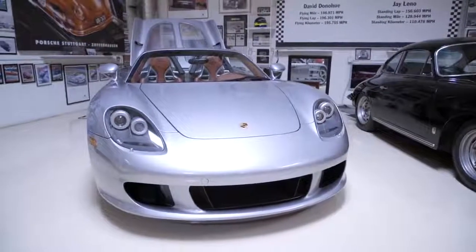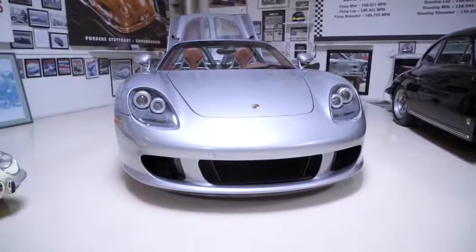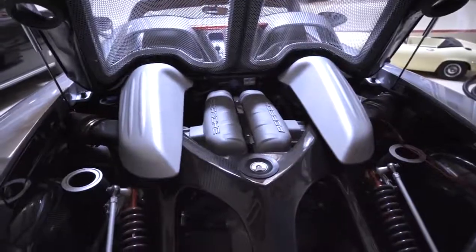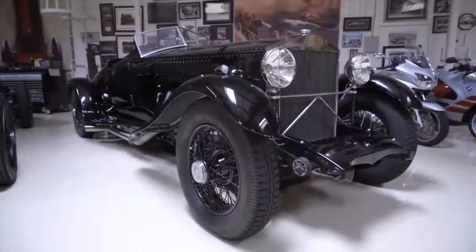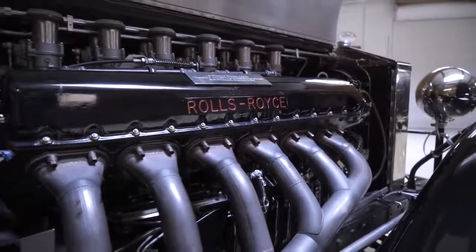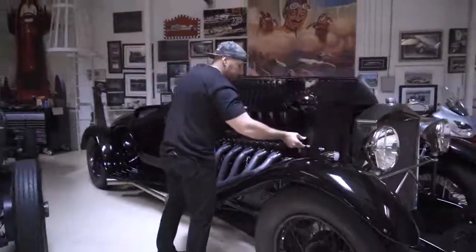Next up is the infamous Porsche Carrera GT. Everyone knows this bad boy, 5.7 liter V10. Definitely sounds a lot like an F1 car going down the street. What we've got here is a 1932 Rolls-Royce chassis. It's got a 1945 Rolls-Royce Merlin engine, 1,650 cubic inches. You can say goodbye to your miles per gallon.